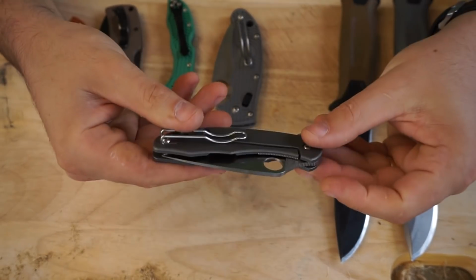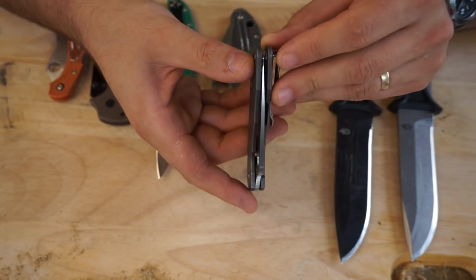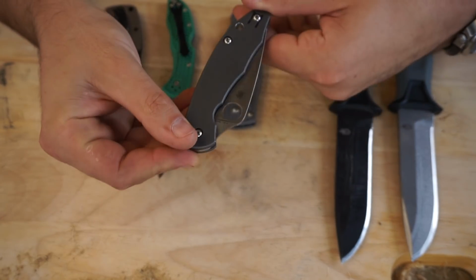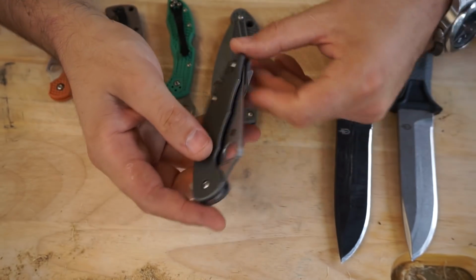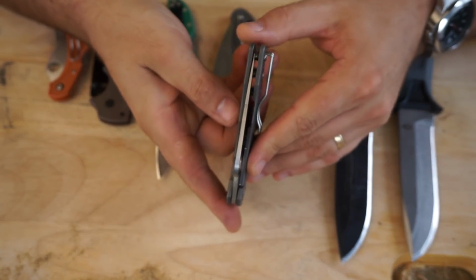What happened with my original one is I took it apart because I was trying to get the centering correct, because the Spydercos with the old ball bearing systems don't center very well. I think they have fixed this since the Advocate thing. I think they have fixed the tracks or whatever it was. The action's still fine, but yes, there is a little bit of uncenteredness to it.